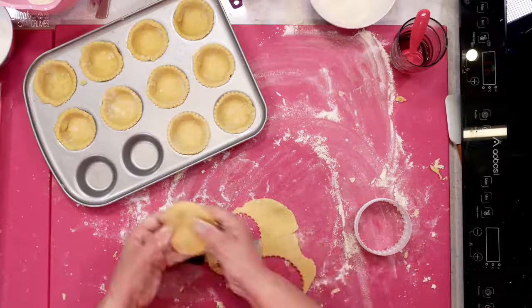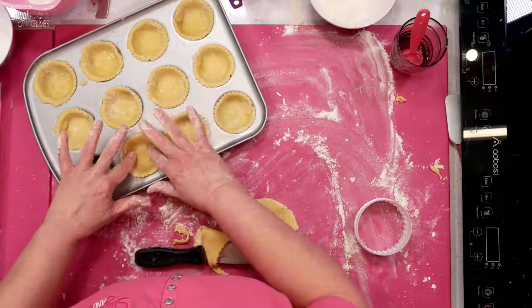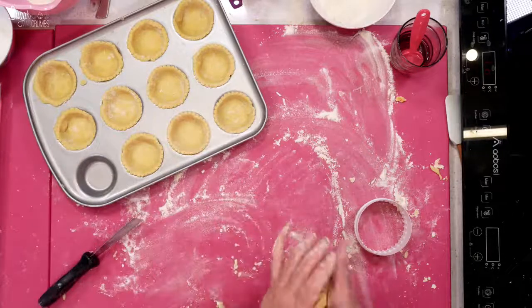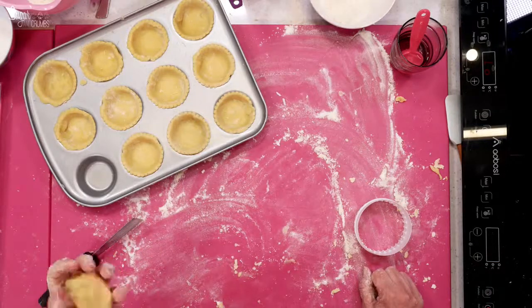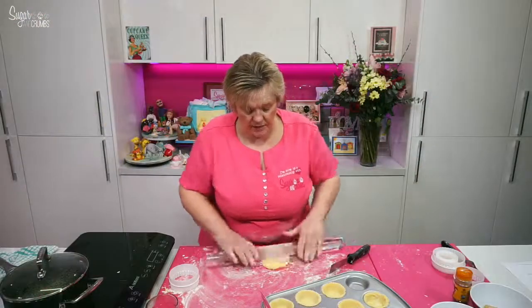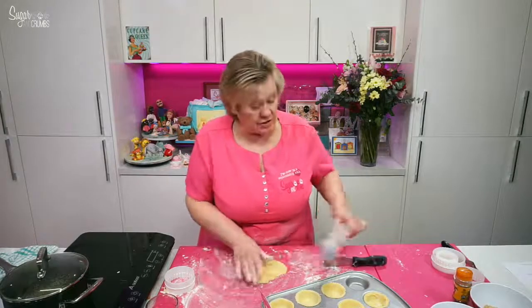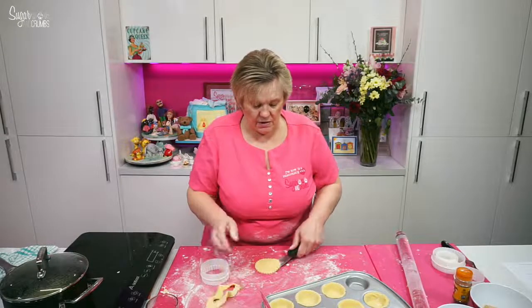Can you make this without egg? You could if you wanted to make it without egg, yes. I've just done it with the egg because it makes it a sweet pastry. I've never noticed the egg. Egg yolk. Where do you put that? In with the water when you're making the pastry. It just makes it a sweeter pastry, but you don't need to put it in. Just put a bit more water in. Yeah, that's all you need to do. Put that one in. There we go.